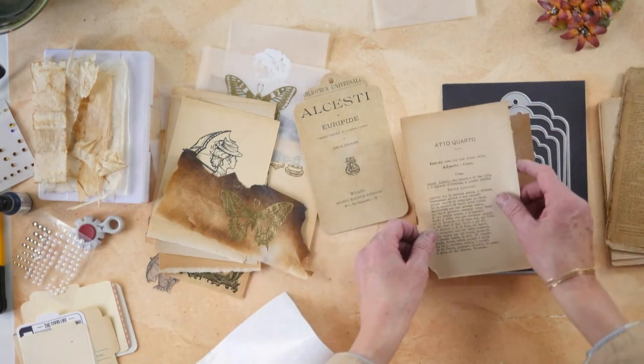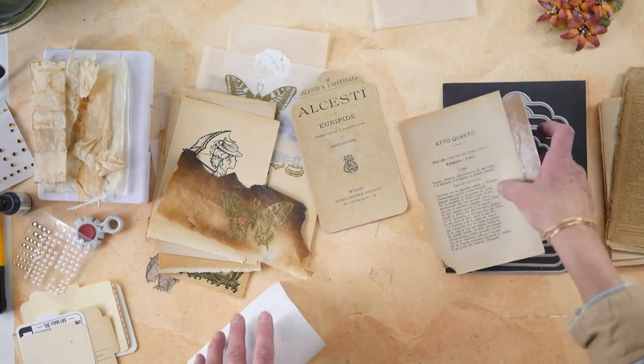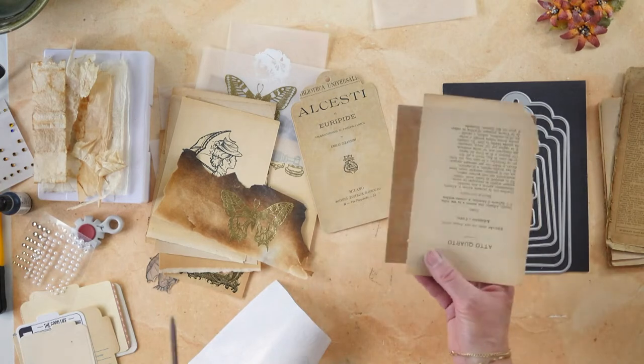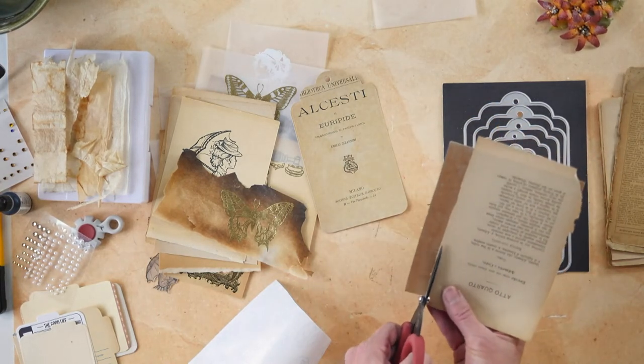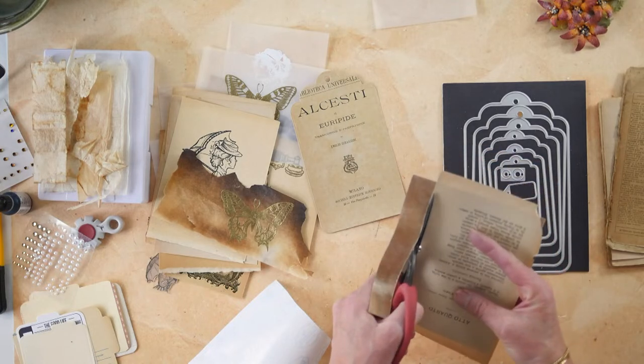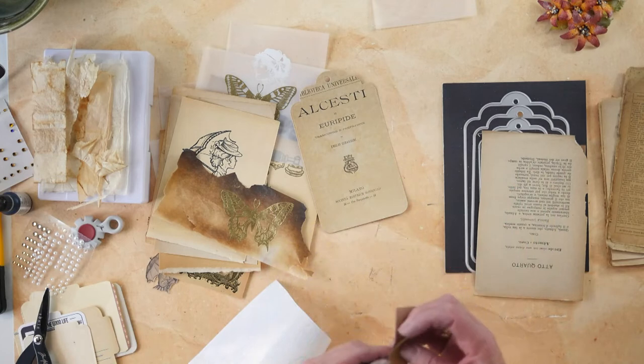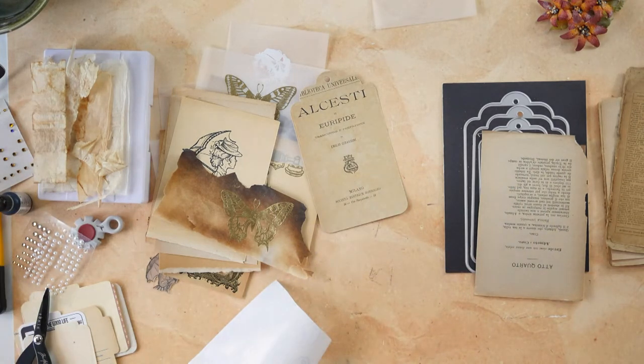You see, and now I'm putting this on here. Just going to trim that side off, because otherwise it's going to stick to my mat. And you see, I'm going a little bit into the paper, because then it's easy to cut. Or you put your release sheet back on, but I'm not going to use this small piece anymore.